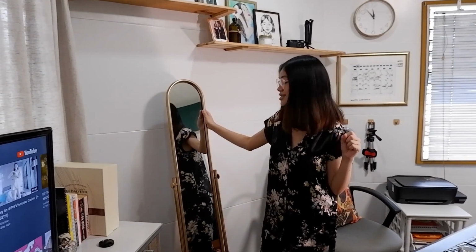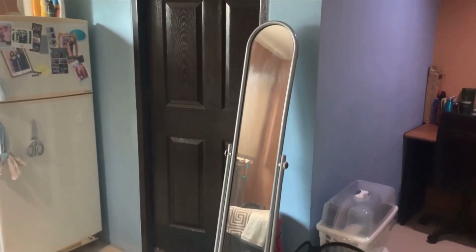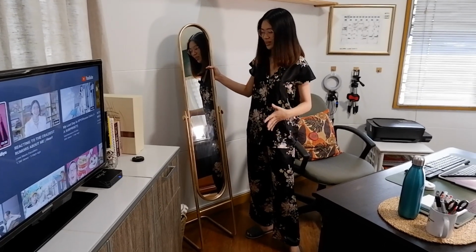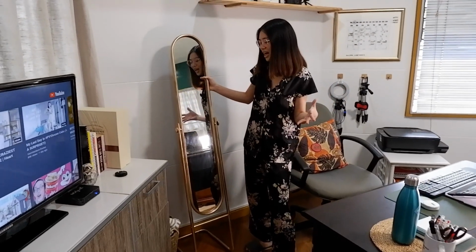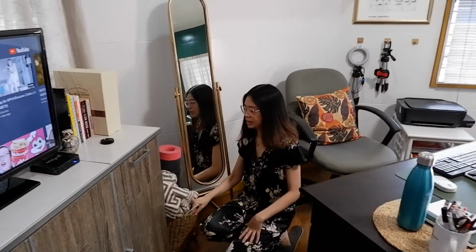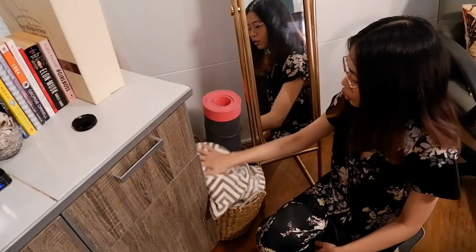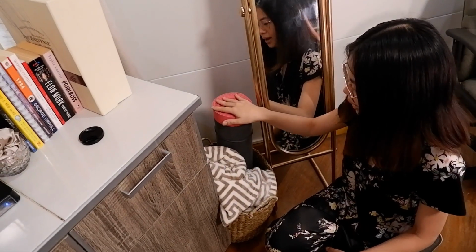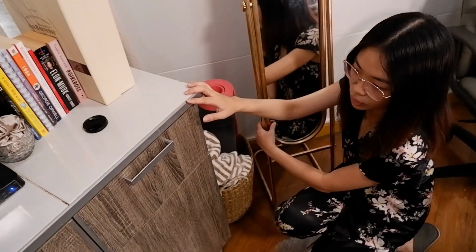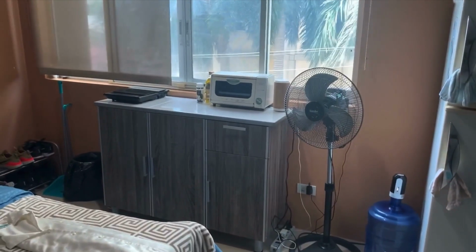And then this is the same mirror that we had in the condo. If you notice, it was kind of a bluish silver. Again, I spray painted it gold just because I wanted every metal to be gold here. And this is a basket that was gifted to me when I had a speaking engagement. And I just have a throw blanket here and my yoga mat. And yeah, that's it.